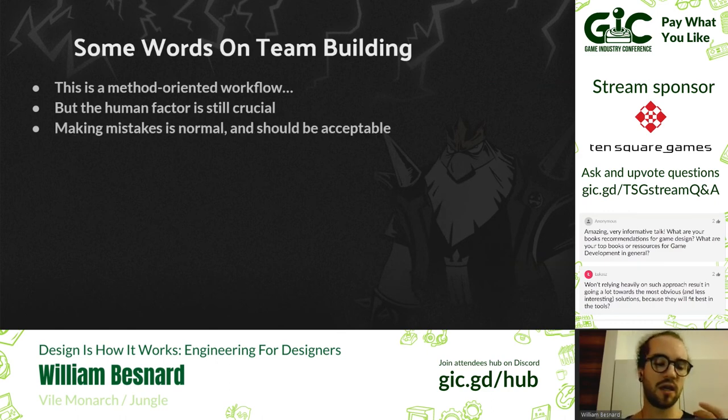So it is absolutely crucial, when you want to take such an approach, to make sure that it is a policy of your design team or even of your whole company that making mistakes is okay. It's normal, it's acceptable that even if you're very experienced, you can make mistakes, and that in general, mistakes are not being punished as a judgment of value. You did a mistake, therefore you're a bad designer.